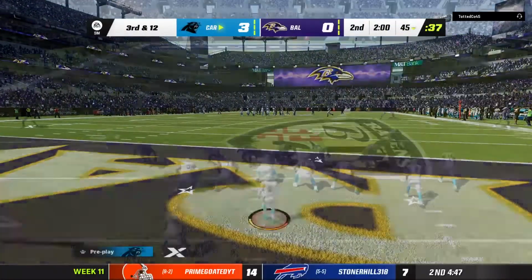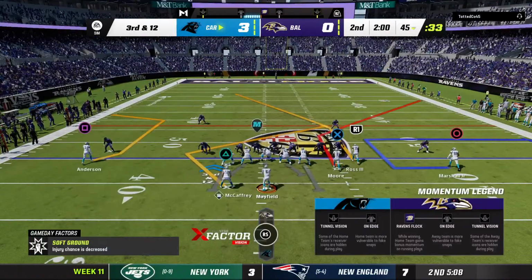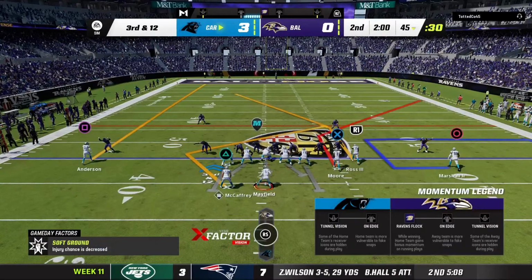Second quarter, 2 minutes remain. 3-0 our score. We'll see what they have drawn up here. A little bit behind the line. 12 yards needed to gain a first down.